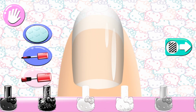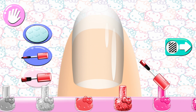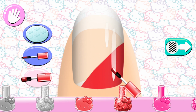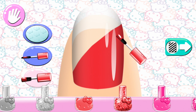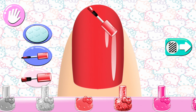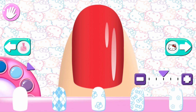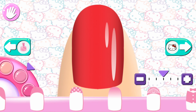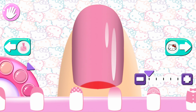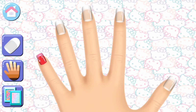So, what's the latest trend in nail polish color? Choose the color you want to use from the tray. Use your finger to brush it on the nail. What pattern inspires you today? Tap on a pattern in the tray to use it on your nails. Looks great! Now you can do the next nail.